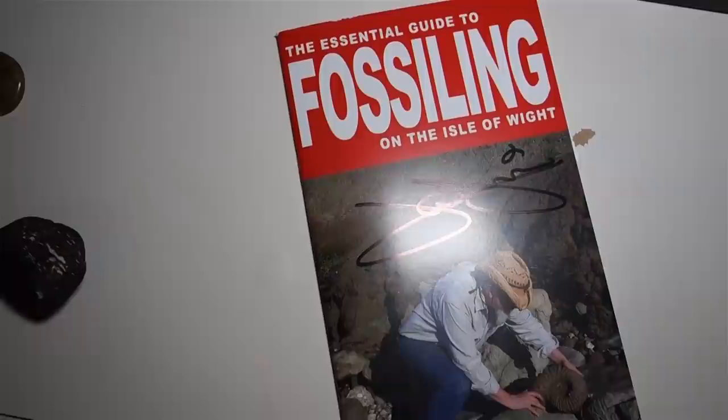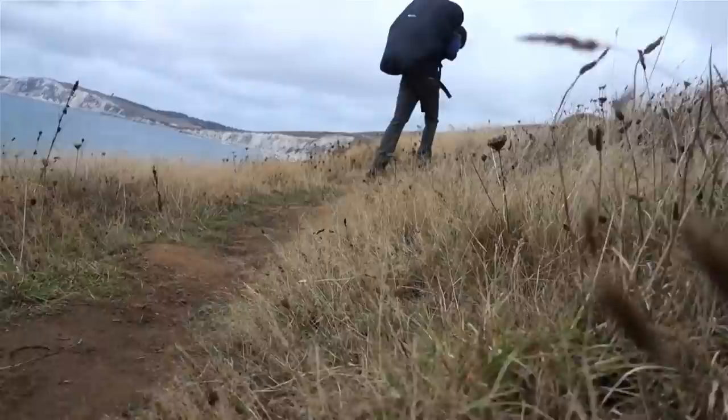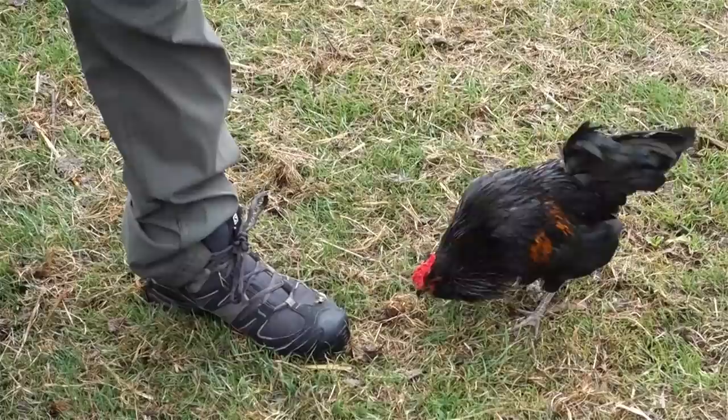Anyway, we're going to have to leave the quest there for now, but there is much more to this story which we'll be sharing in a part 2, including some more successful fossil hunting, an attack by a real dinosaur, and many close calls on the roads.